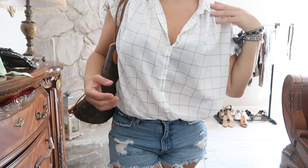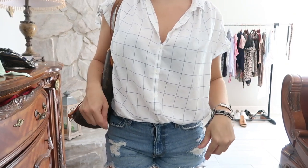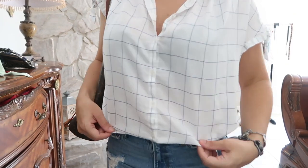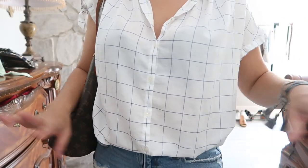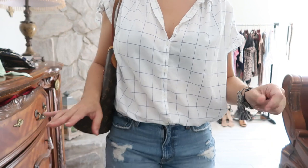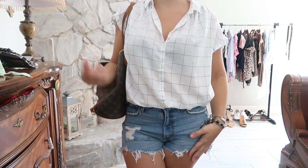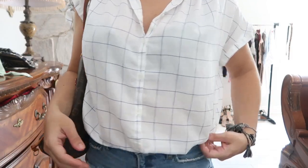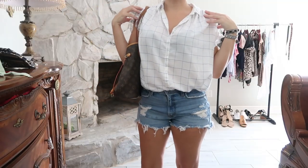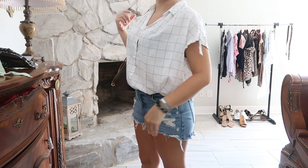Okay, for my outfit, my top is from Madewell. I bought this a year or two ago. Their button down shirts are my favorite after the Rails. Rails are the softest, but they are more pricey. These are more affordable, but just as comfortable. They're pretty soft, a really good cut to them. So I really like this one.